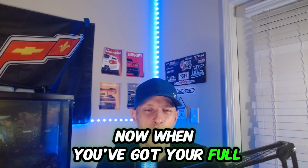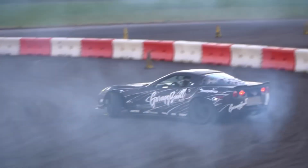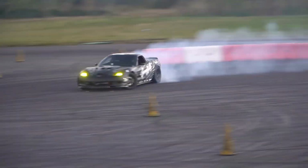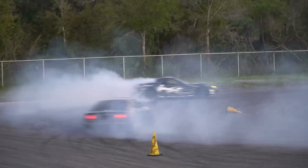Now, when you've got your full bolt-ons, you've got all your exterior mods, man, your Corvette C6 with the wheel setup, it's going to be yours. In terms of tires, I'd probably go with some Michelin Pilot Sports or something like that. If you do like some Mickey Thompson, some ET Streets, they're going to look cool.